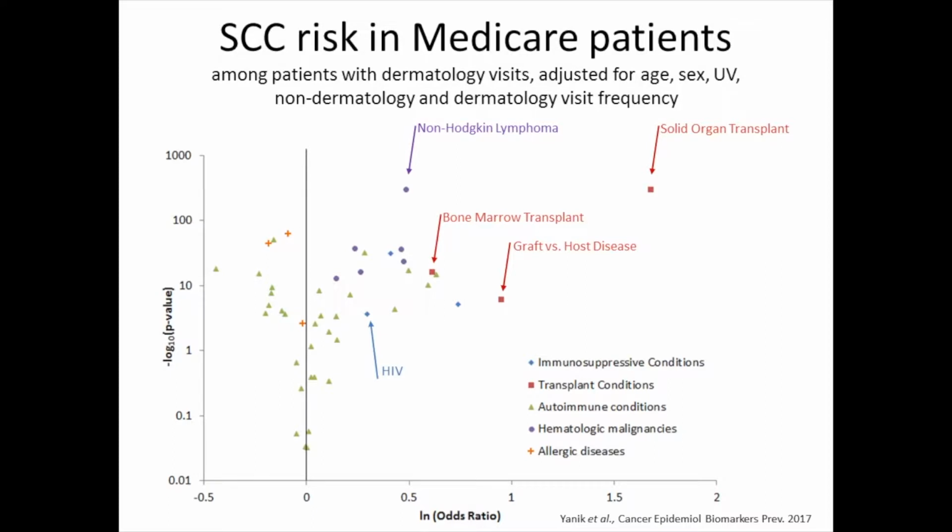As you can see in the far right, solid organ transplant recipients have far and away the highest risk compared to the general population, and that's nearly matched by patients who are immunosuppressed due to hematologic malignancies or bone marrow transplant, as well as HIV. But it's that solid organ transplant group that I have become most passionate about, and that's what I'm going to discuss with you today.